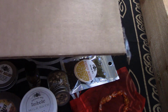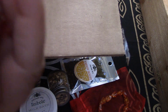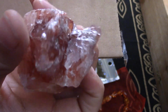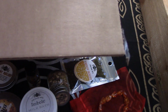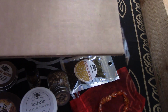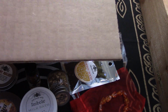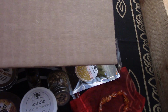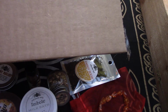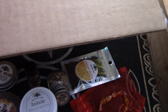We got a little red organza bag. We've got a stone in it. Let's see what this stone is. It's very pretty. I'm not sure. Maybe strawberry quartz? I don't know. We'll find out when we read. And then it looks like I got a statue here, or something to that effect. Pull this ginormous box out.